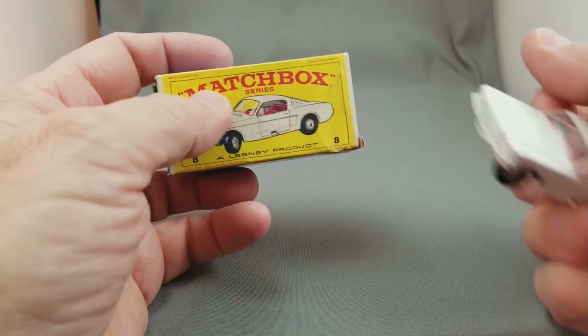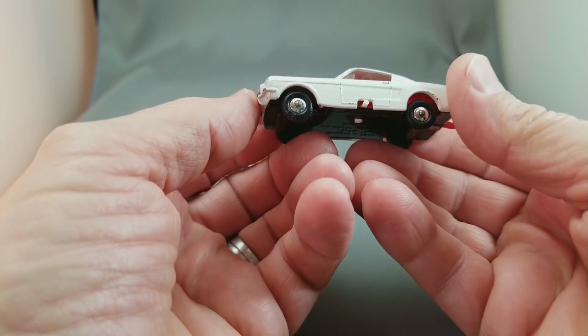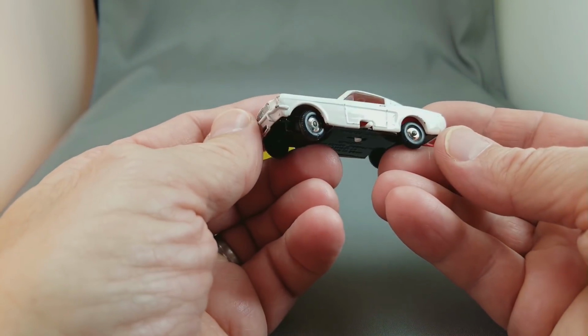Here's one of the very popular cars, the Mustang Fastback. The Mustang Fastback is extremely hard to get without at least some chips on it. Even the ones I've taken out of an original box that have never been touched do have some chips on it.